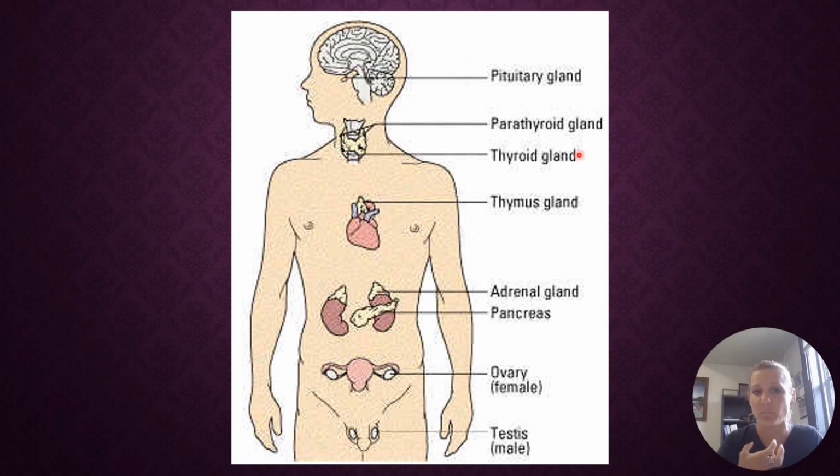The thyroid gland is the bigger portion. The parathyroid glands are like these little dots that sit on top of the thyroid gland. You have the thymus, which is going to sit directly on top of the heart. We have the adrenal glands, which we'll talk about in a great amount of detail, that are going to sit on top of the kidneys. You have the pancreas, which is also found within those vital organs of the digestive area.